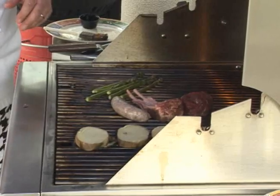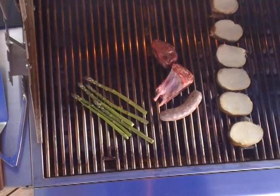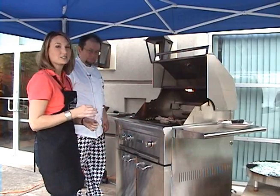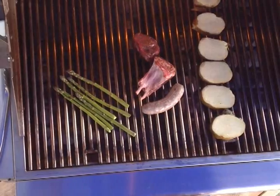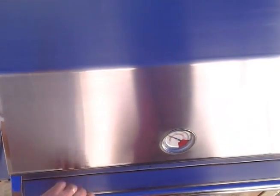Perfect, yeah. And something also very cool about this is that this particular grill has actually been outside in the rain. This grill is about 4 years old, and it's stood up very well, which is great for Oregon weather because, I don't know, I've heard it kind of rains here a little bit occasionally, so good investment.